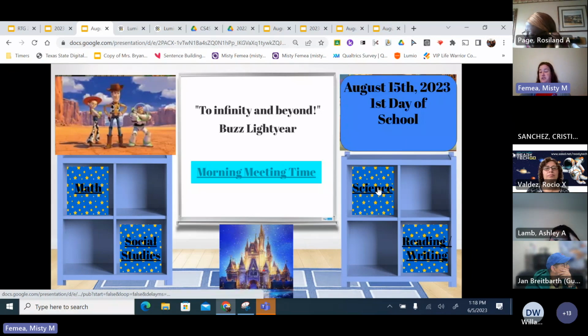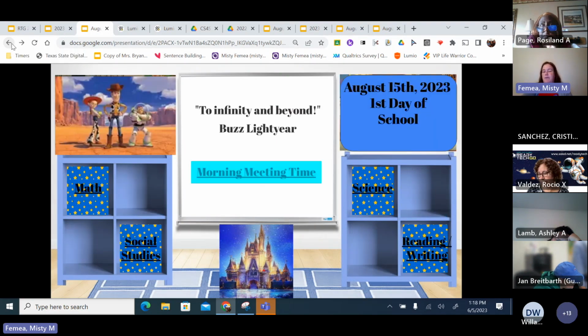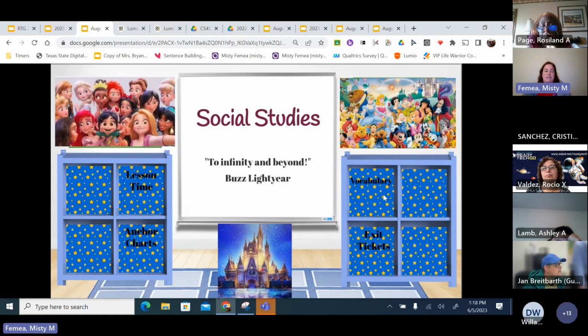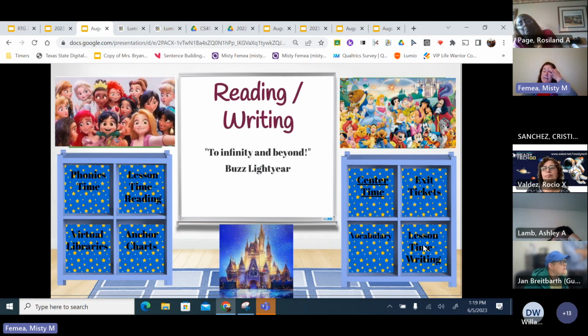So there's science, lesson time, vocabulary, and anchor charts I also put in there. When I make an anchor chart, I just take a quick picture of it and put it in anchor charts. Then if I want to reference it later, I can. In science and social studies, it's the exact same thing. And then reading and writing has a little more because, of course, it's a big chunk.